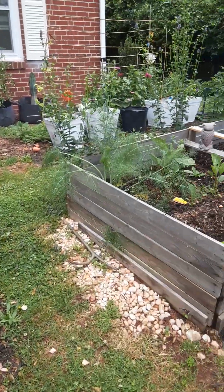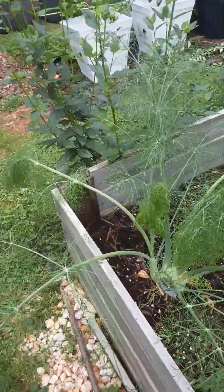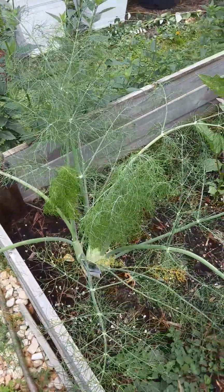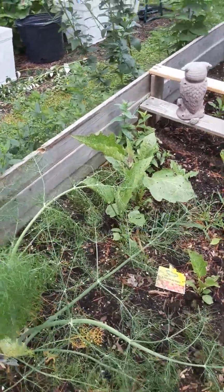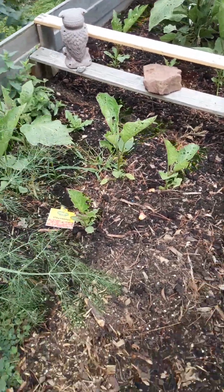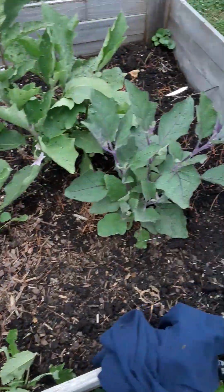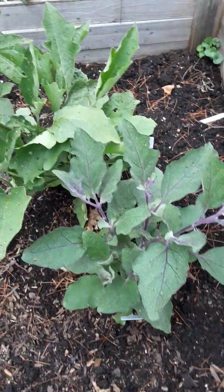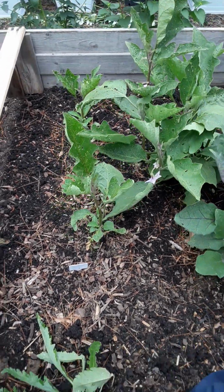Okay. We're coming on through and out. Here's my fennel. It is doing great. That's the Turkish eggplant that was struggling, and he's pushing through. He's pushing through. Here's my other eggplant. There's the black beauty, and there's the Japanese right there in the middle, and then that to the side is just more Turkish.